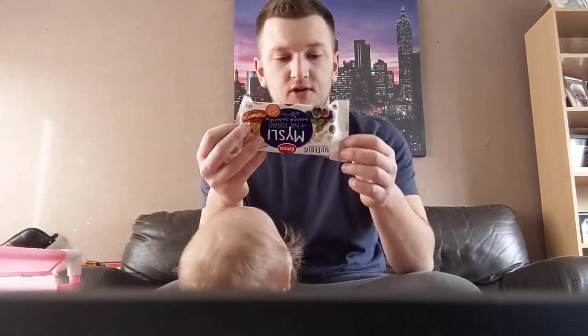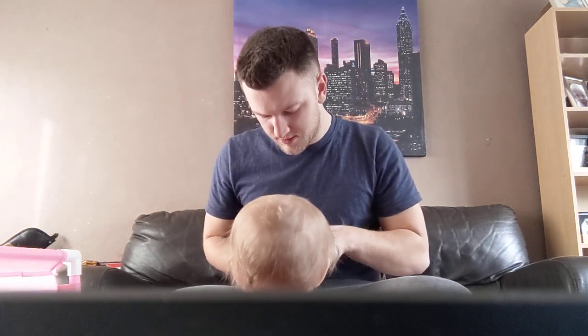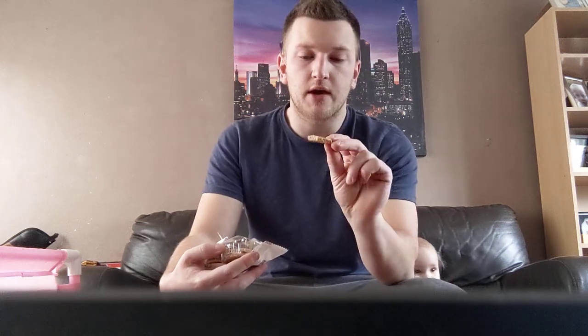Now I'm going to try these oat cakes. Right, I'll give you one. Yeah, you try it. It's nice. Nice crunchy flavour. And the cranberries and blueberries, you can smell them straight away when you open the pack. Very good indeed. I'll give that about a 5 out of 5. These are nice.